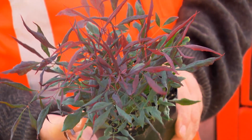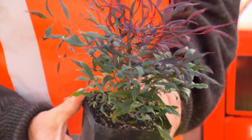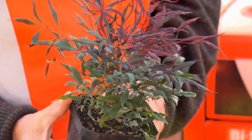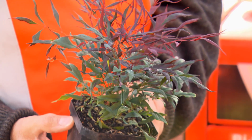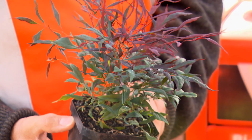This plant I hold in my hand here is an Adenanthos, and this was found in Nelson by a nurseryman there. He saw this amongst a batch of 10,000, and he thought this was unique in its colour. The uniqueness about this is it keeps the colour through the year, where others go green and pale in the summer. So that's obviously very saleable. You have the red burgundy through the year.